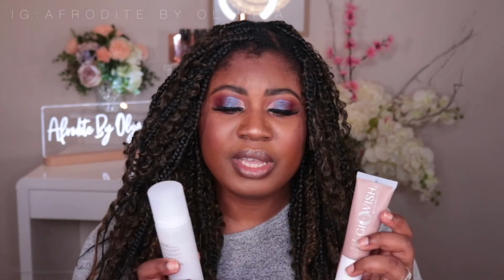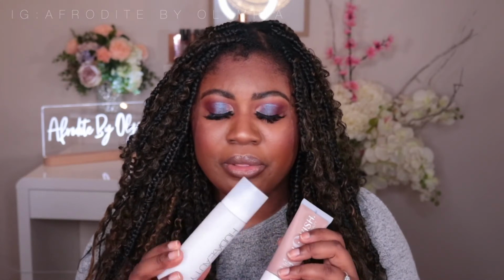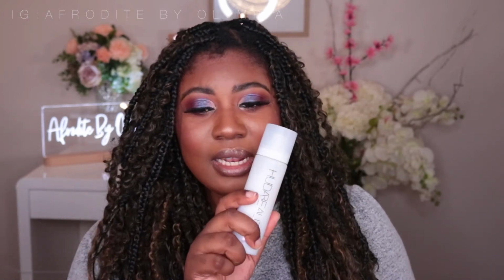So these two together, probably overkill. You probably don't need both, but at the same time, they work really well together as well. So it's up to you. I really like it. It's going to be added to my rotation of setting sprays. I do like the glowy look. The foundation works really well with concealer and other products.